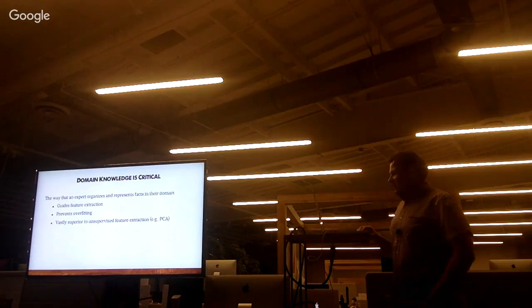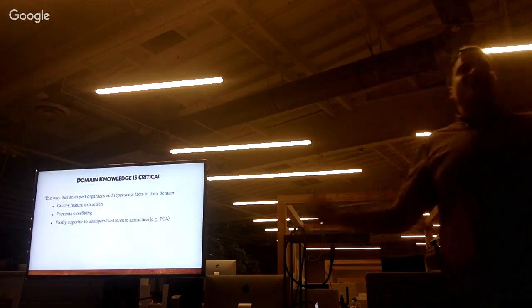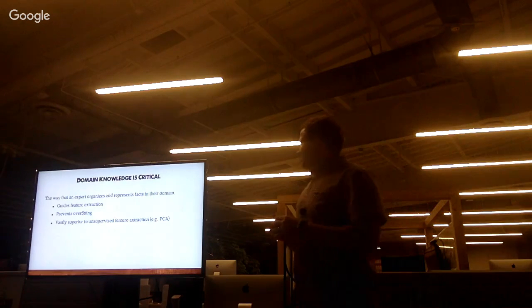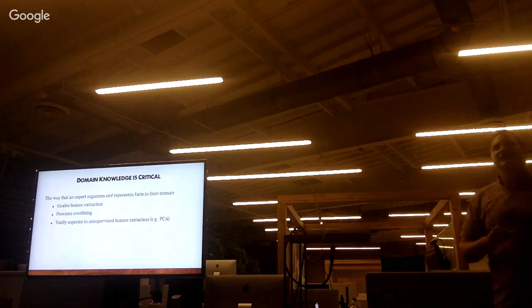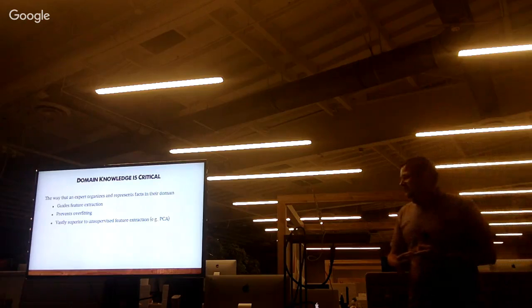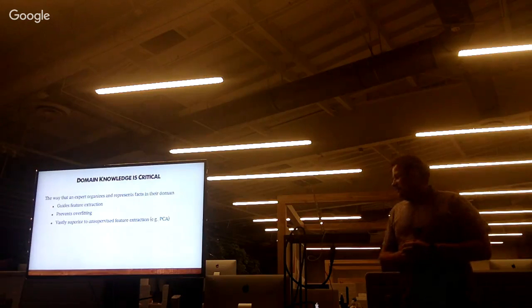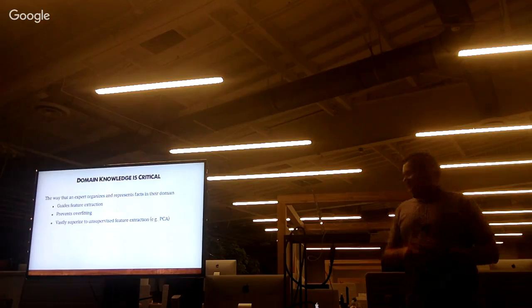Okay, so we've done our extraction. Now we apply domain knowledge. So we're stepping away from big data for a second. Why would we do that? Domain knowledge is critical. It's the way that experts organize and represent facts in their domain. We need this knowledge to guide our feature extraction, because without it, it's hard to prevent overfitting, which is a constant problem in machine learning. It's also vastly superior, in my opinion at least, to unsupervised feature extraction, such as PCA or choose your favorite.